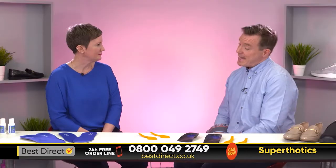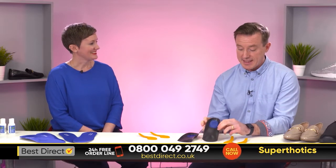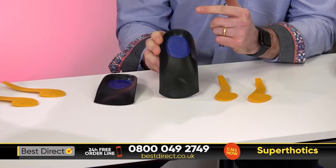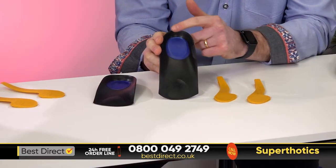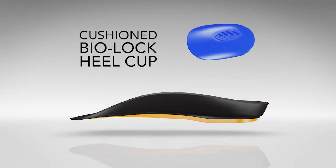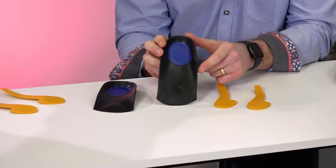It sounds so simple. So what do they do exactly? Well, here's the scientific bit, and I'm going to make myself sound very educated here when I take you through the amazing design of Superthotics. So it's threefold, really. You've got your BioLock heel cup, so that is going to help to support your foot, and it's also going to give you that correct kind of line up. It's going to give you that correct line of your foot.